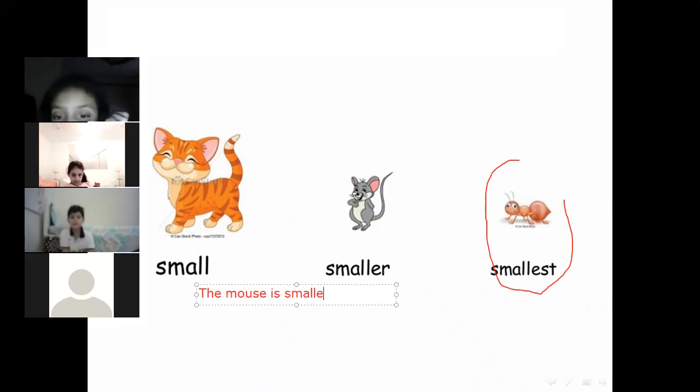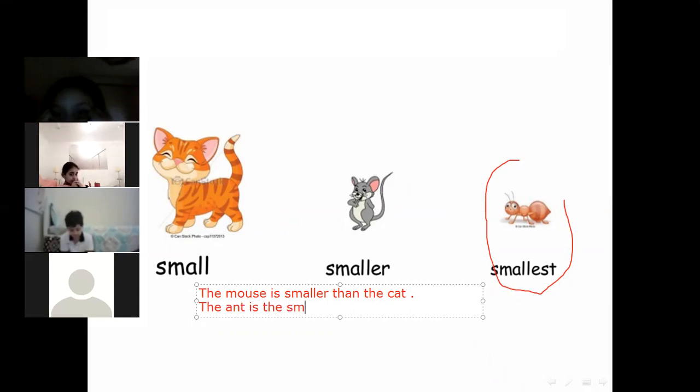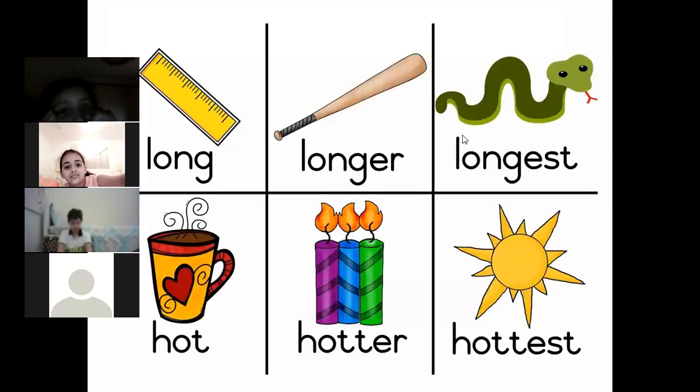Smaller than what? Smaller than the cat. Ant. Wonderful. Okay. The ant is? Smallest. The smallest. Wonderful. The ant is the smallest. Amazing, Muhammad. Did you see when we compare between only two things, we said the mouse is smaller than the cat, but when we compare between three or more, the ant is the smallest.